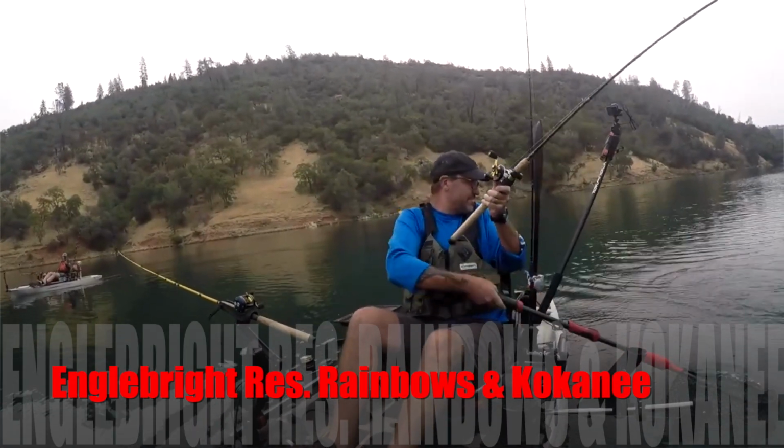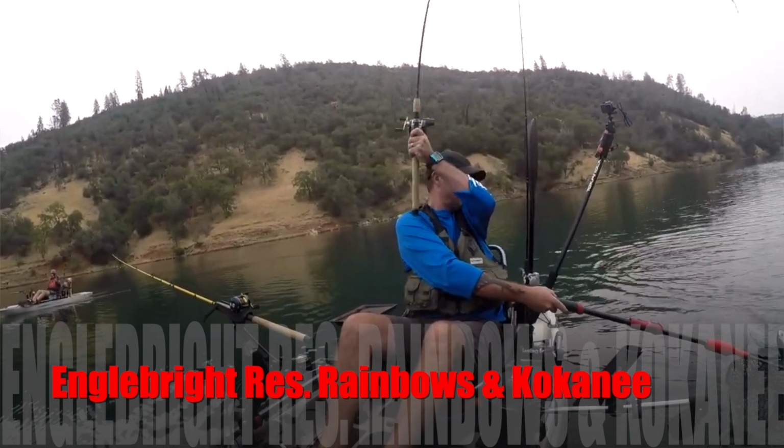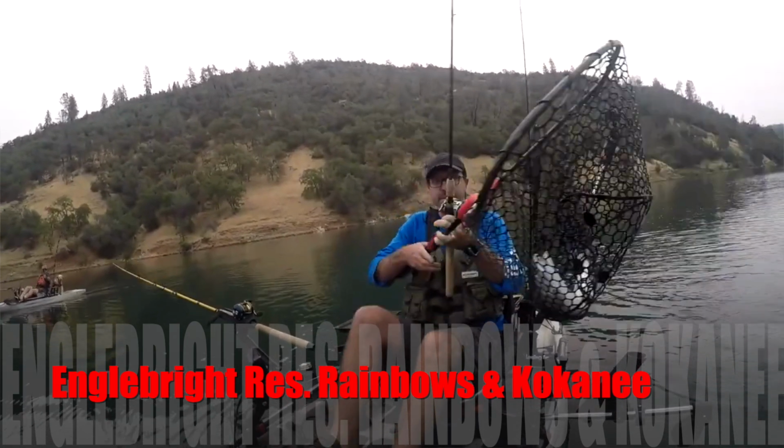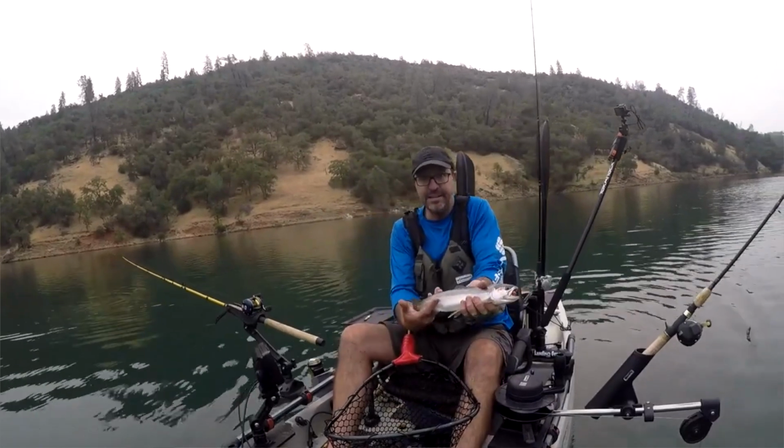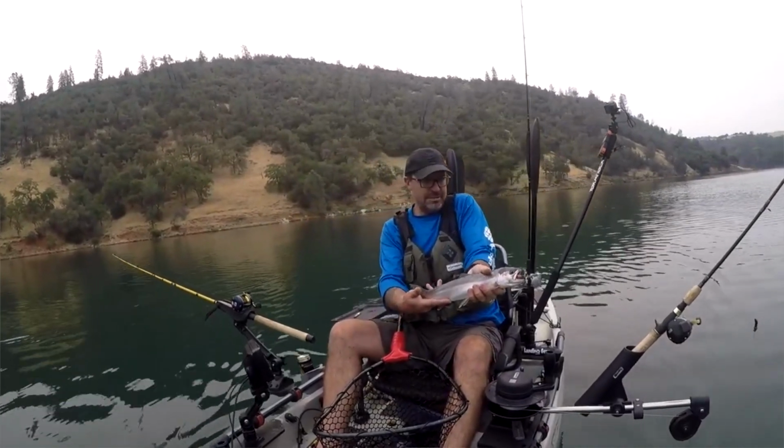Wes and I, we've been bouncing around the foothills. We've been out at Englebright Reservoir. We've been over at Rollins Lake. We've just been doing a lot of scouting for the upcoming guiding season. Soon we're going to be running kayak and boat fishing trips. And we've been doing pretty well at both lakes.